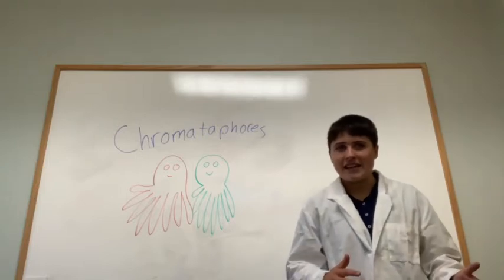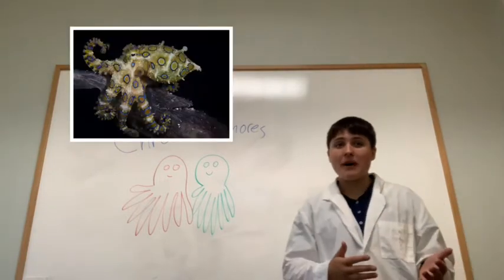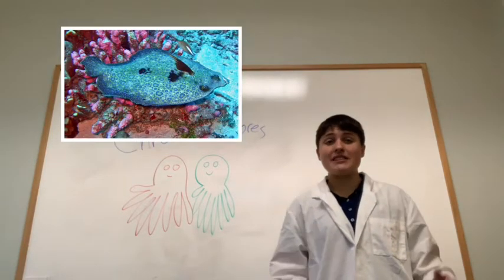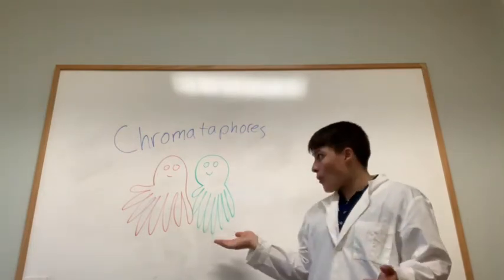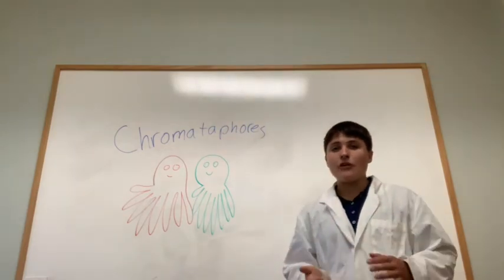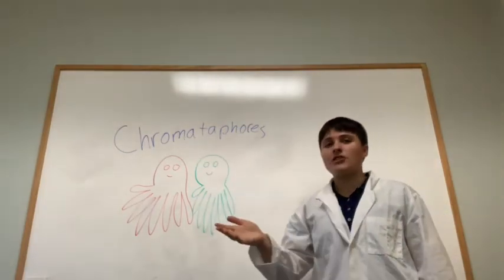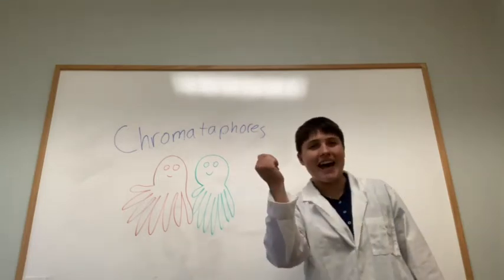Countershading is permanent, but there are some marine animals that can change their color in a few seconds using color-changing cells called chromatophores. Octopi, seahorses, squids, and even some species of flounder can change their color to blend into their environment while hunting, to distract predators, or even to attract a mate. What happens is signals go from the animal's eye to their brain throughout their nervous system into the chromatophores, the color-changing cells, so that the animal can change its skin color just like that.